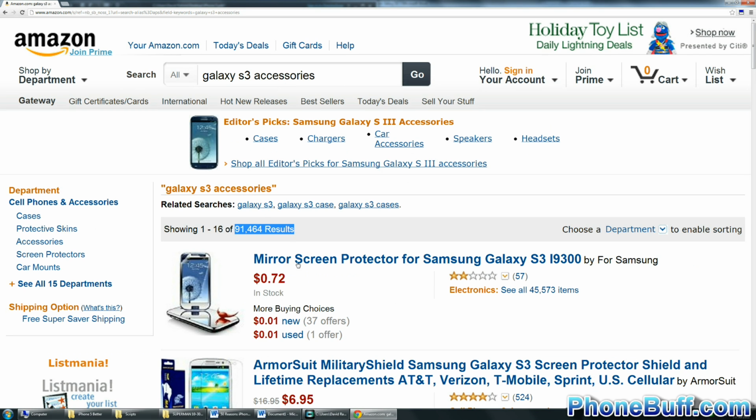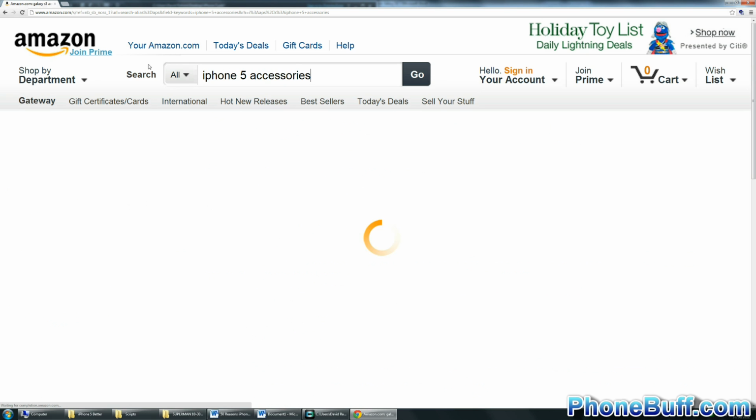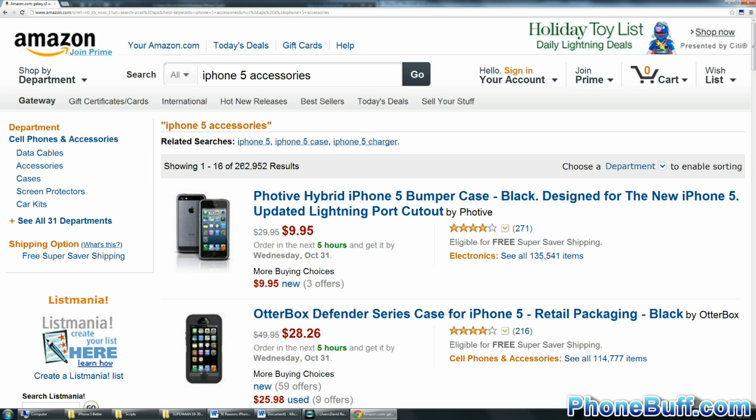48. Because the Galaxy S3 is such a popular phone, there are thousands and thousands of accessories you could choose for it. But the iPhone 5 is even more popular, which means that there are even more accessories available for it. This is evidenced by a quick search on Amazon, with accessories for the iPhone 5 more than doubling the results than for the Galaxy S3.